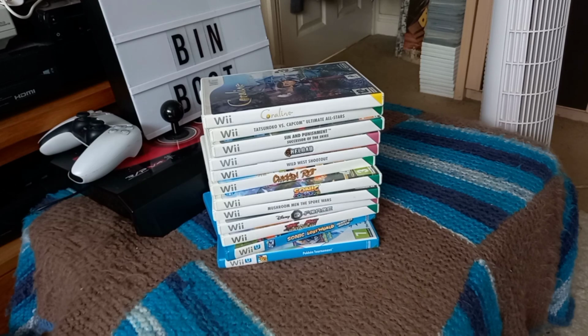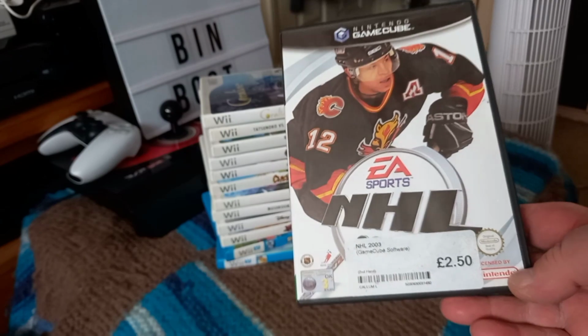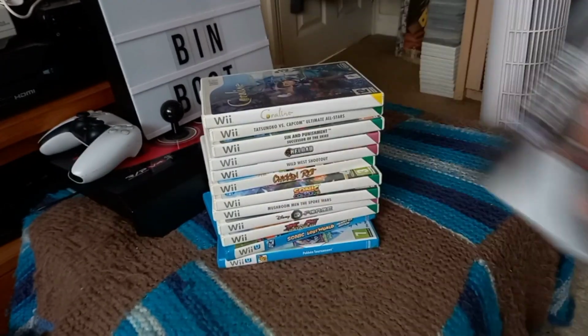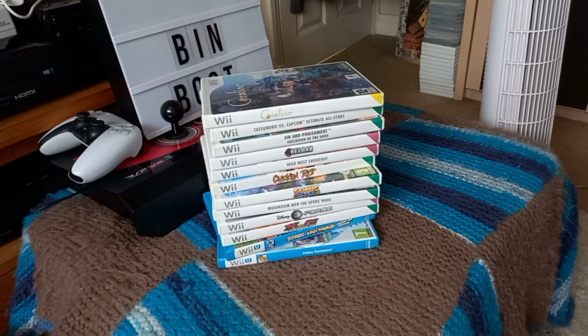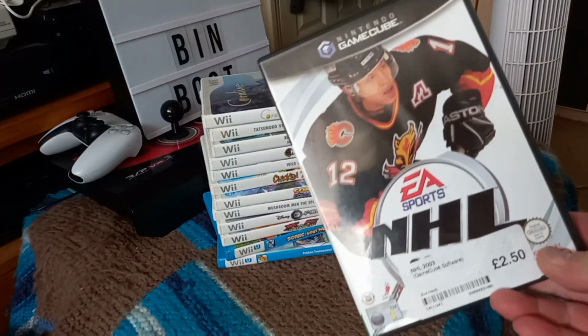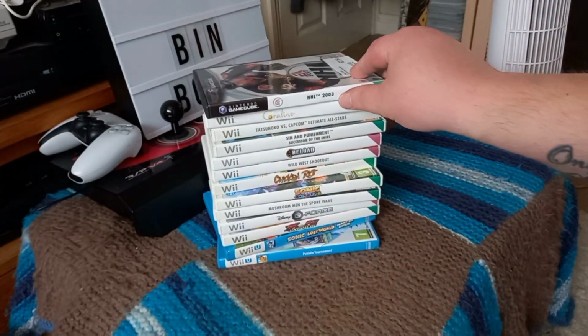I only tend to pick them up if I find them at Boots, charity shops, or I might pick the odd one up from CeX in store, you know. And this was only £2.50, and for a GameCube game I thought, oh, it was in my local store, and it's NHL 2003, and it was complete. So yeah, it's nice just to add a GameCube game to the collection.